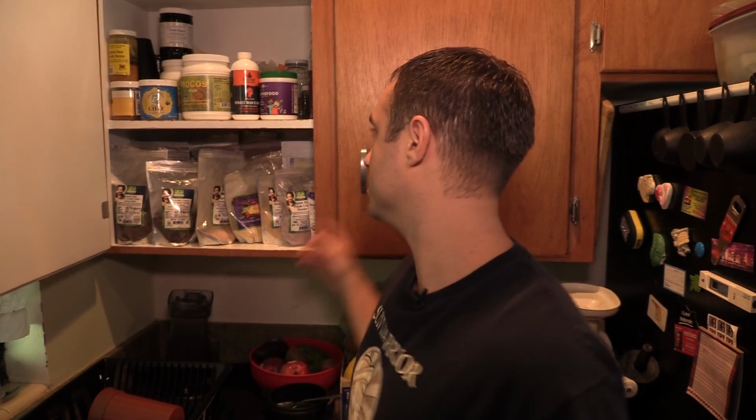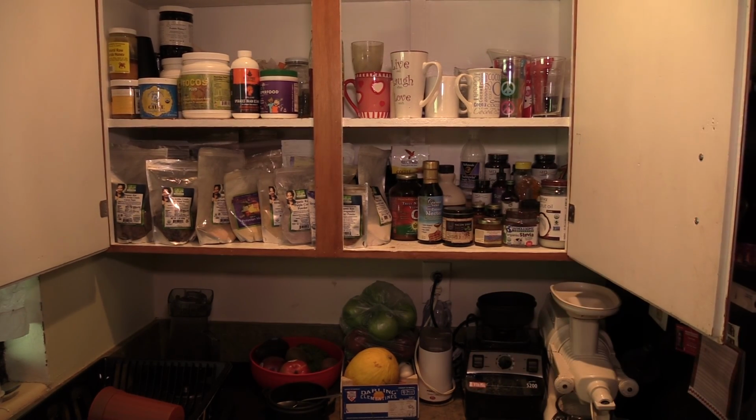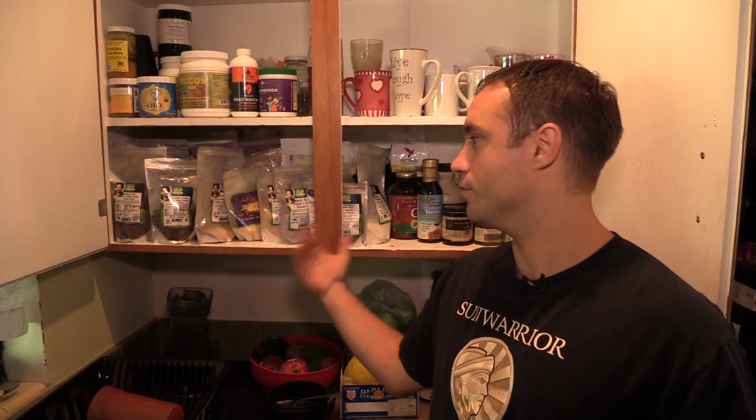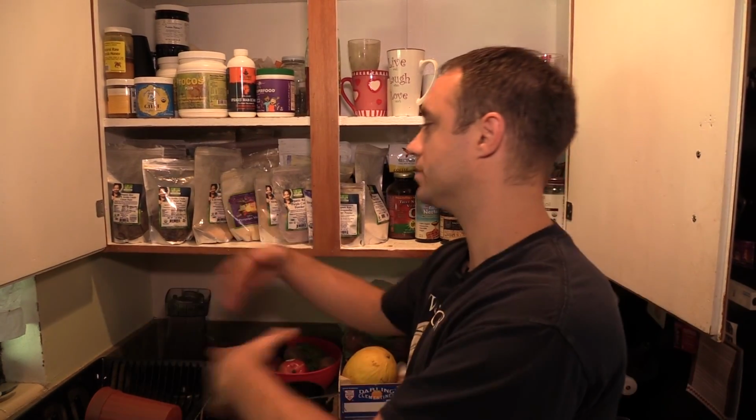And over here behind me is where we make our smoothies. So when you open up the cabinets, this is basically the smoothie cabinet. Also the chocolate drink cabinet. When we make chocolate drinks, most of the stuff is right here and it's all kept together, so it's easy. We'll just bust out one bag at a time, pour it into a blender, blend it all up, mix it, and you've got a drink.